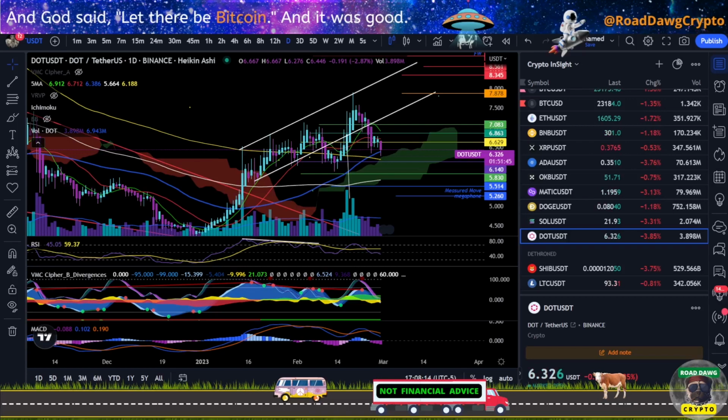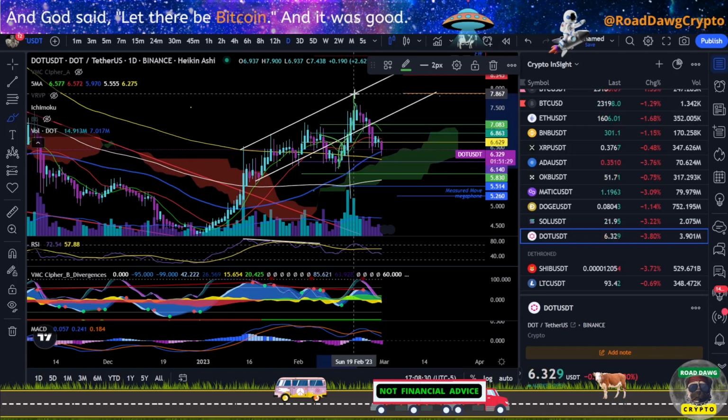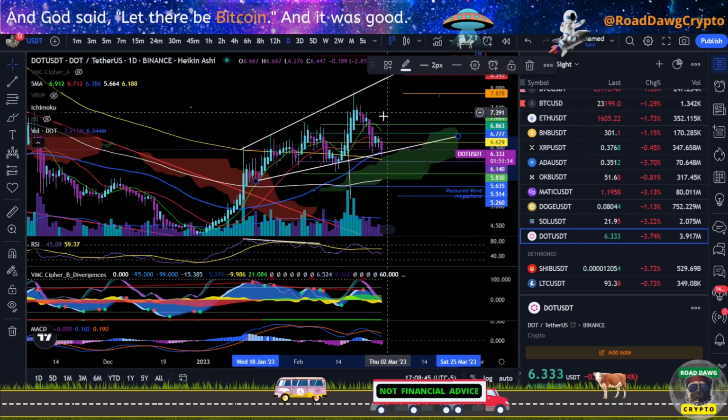Moving now to Polkadot, we can see Polkadot was in a rising channel, broke barely, found support here about the 382 Fibonacci area, about $5.93, came back into the channel, which was very bullish, but then got rejected up here about $7.86. And now we've broken back barely out of the pattern. So in a situation like this, as you get new data, you have to evolve your trend lines a little bit.